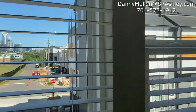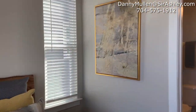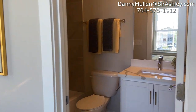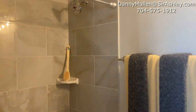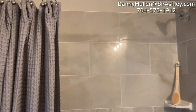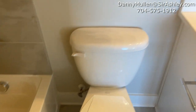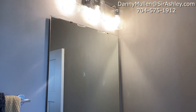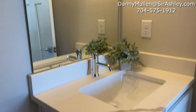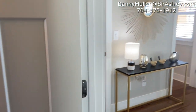Uptown Charlotte, home of your Carolina Panthers. This home also features its own bathroom, tiled walls, no expense was turned away here, ladies and gentlemen. Every bathroom, same countertops and cabinets as the kitchen. Tiled floor.